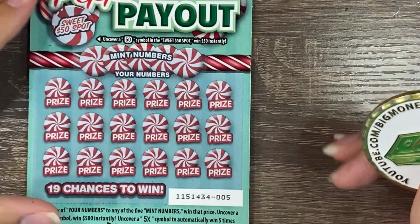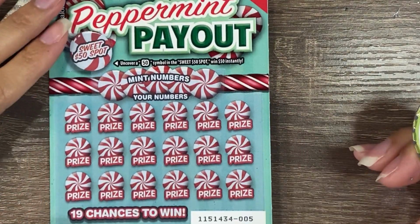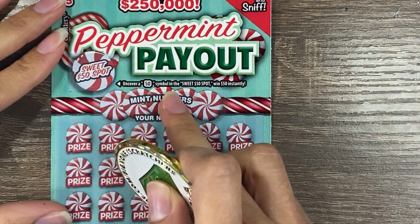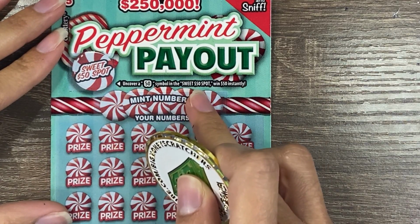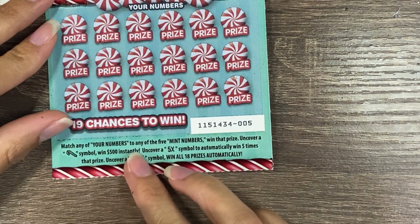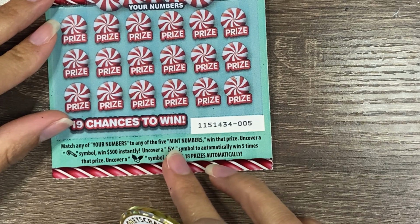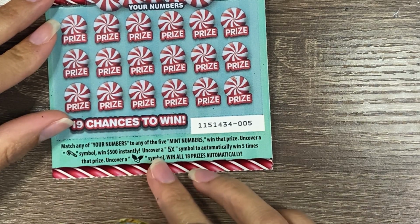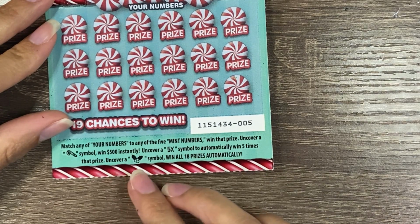Next, we are going to do the Peppermint Payout. For this one, you uncover a 50 symbol in the sweet $50 spot, and you win $50 instantly. Over here, match your numbers to any of the 5 mint numbers. You win that prize. A candy cane is $500 instantly. A 5X is 5 times the prize.